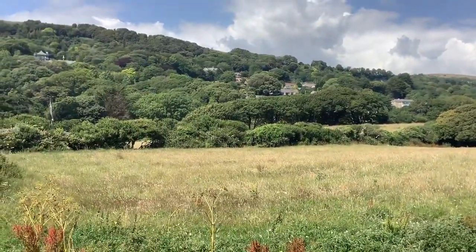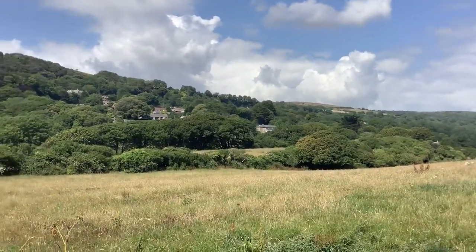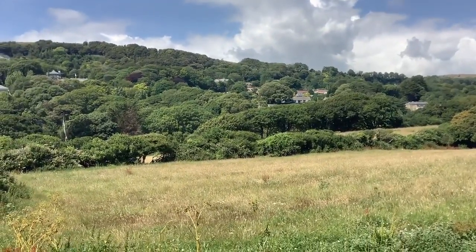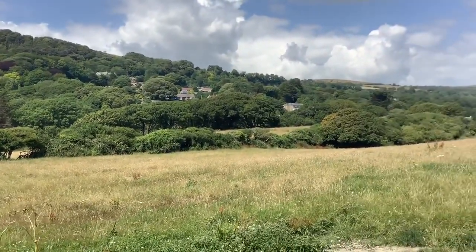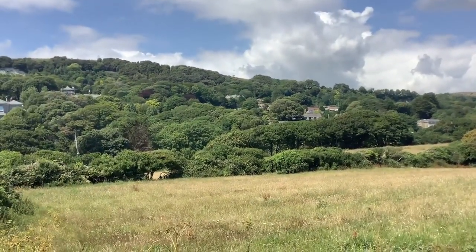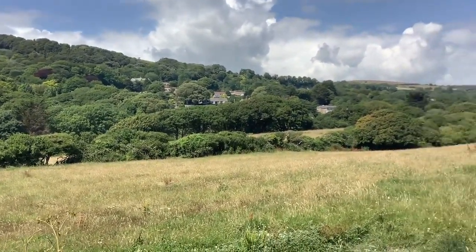Another quick look at a birding spot in the Undercliff. We're in St Lawrence at the moment, which is just kind of halfway between St Catherine's Point and Ventnor. It's the inner cliff face. This is all the Undercliff on the southeast coastline of the Isle of Wight.